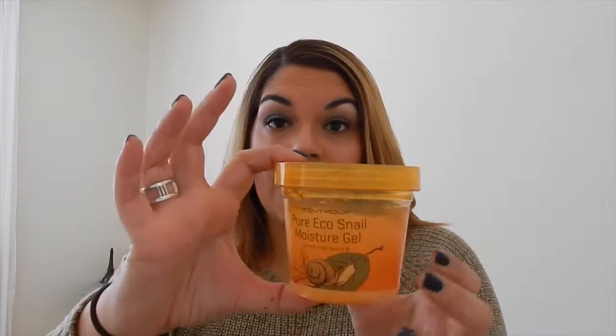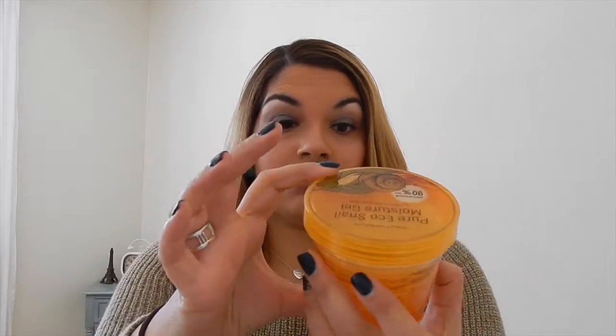And it is a good size container of the stuff. I mean, I flew to New York and I was scared they'd throw it away. And so I mailed it to myself. That's how I was like, I have to have this.